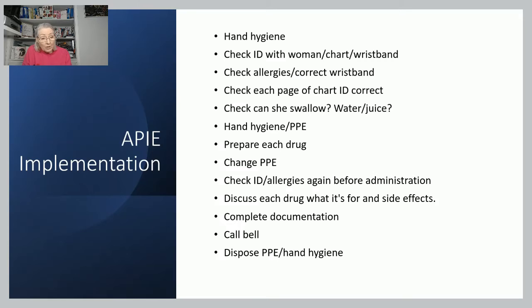Make sure you verbalise your hand hygiene again, so palm to palm, dorsum to dorsum. Introduce yourself to the client again. Make sure that you have explained to her, I've been asked to administer your medication, is that okay? She'll say yes. Check her ID verbally with her. So can you tell me your name and date of birth? Check that with the chart and with her wristband.